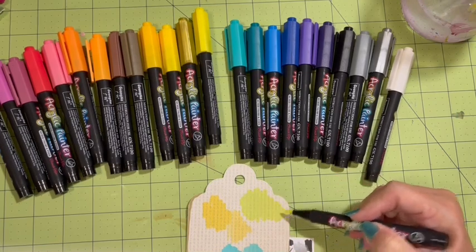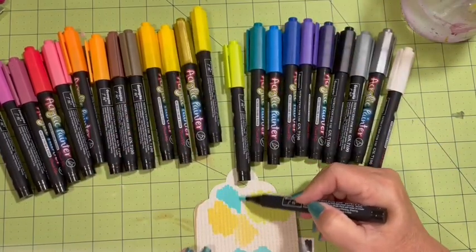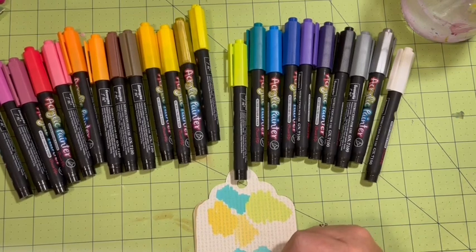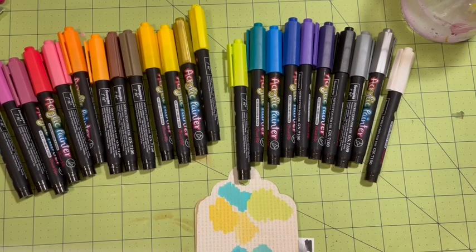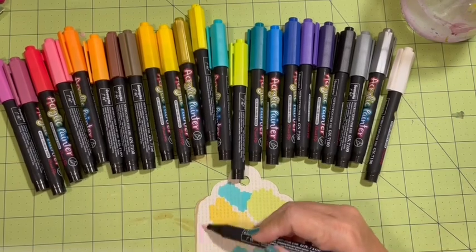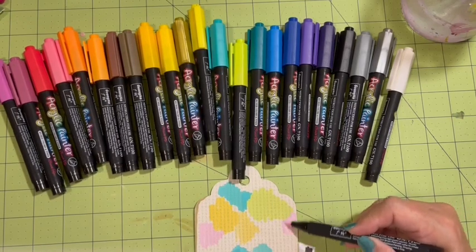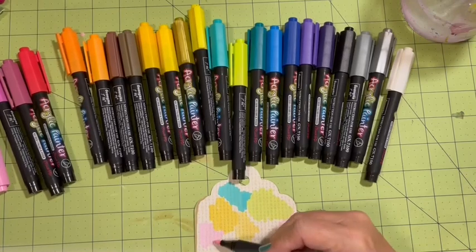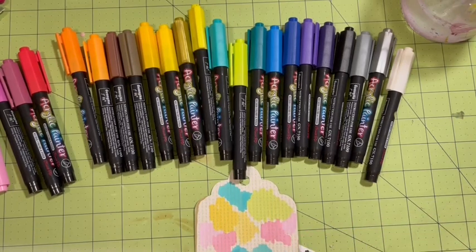I mean, it's kind of fun to just go ahead and color some splotches around. You can go ahead and stack them, okay, for darker color, a little darker coverage. I used the other pink, didn't I? Okay, so that's the difference in those two pinks, in case you were wondering.